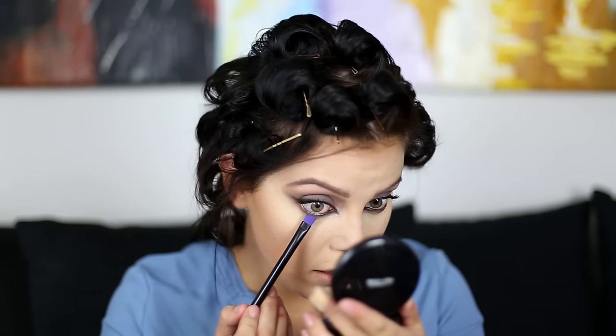Now it's time to go ahead with the lower lash line. I'm adding the same grey color as I used on the eyelids, just right under here.